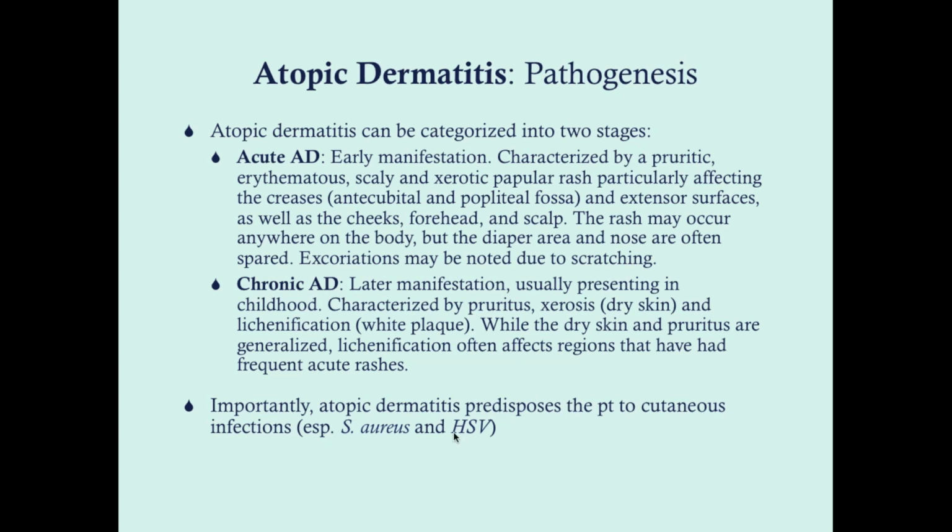Very importantly, atopic dermatitis predisposes the patient to cutaneous infections, especially Staph aureus and herpes simplex virus, especially herpes simplex virus 1. We're going to talk about two of the complications that come out of atopic dermatitis, and they both involve one of these. So there's an increased incidence of infection, probably because you have a defective barrier.